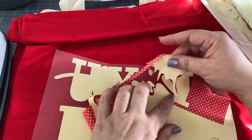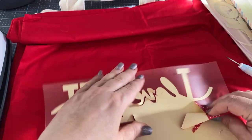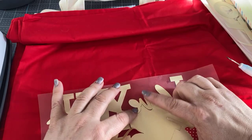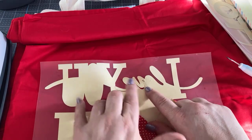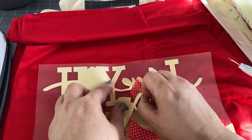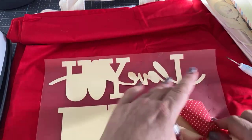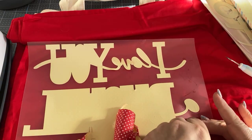We don't want that. So we have to be careful about how we're weeding it. And again, you can't stick it back on like you can do with regular iron-on. So do be careful, because see, here it's sort of lifted, but that's okay. I'm still going to use it because it's going to look really lovely, and I don't think anybody is going to really notice except maybe you and me, because we put it on. Okay, so this is how you're weeding.